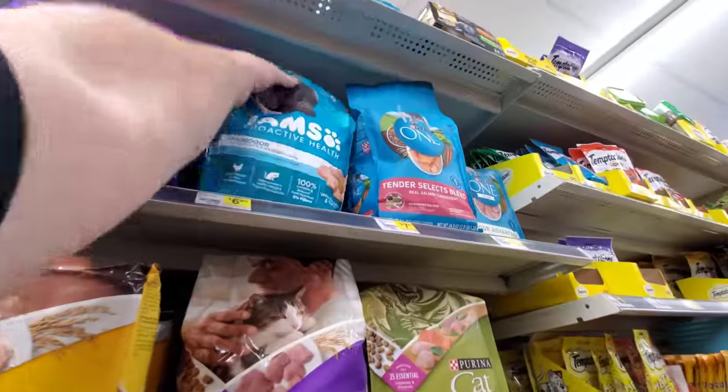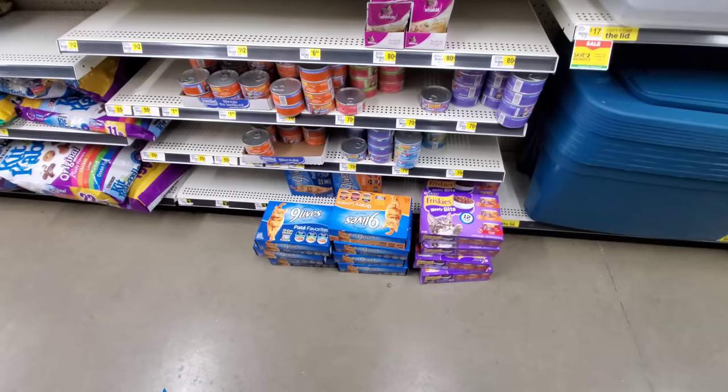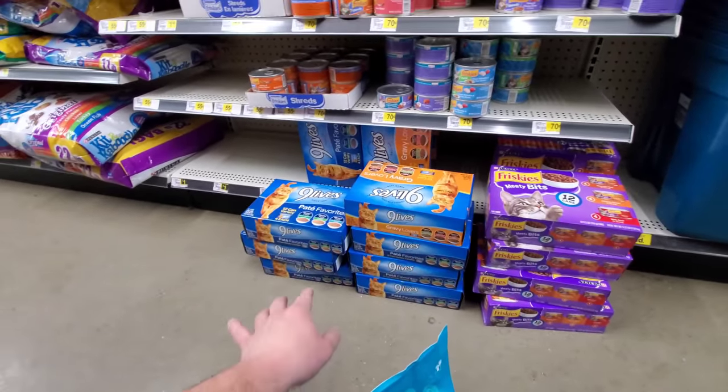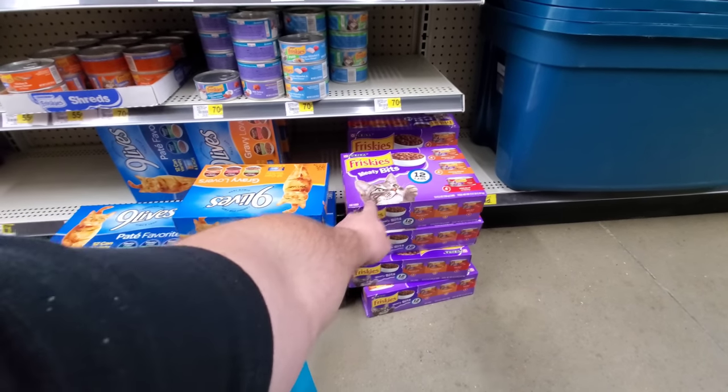I think I'll do that one. What the heck? They haven't had it in a while. And apparently there's been a shortage of canned cat food, the wet food, but they have some here. And I'm gonna get this one. So I'm gonna have to get a basket to put that in.